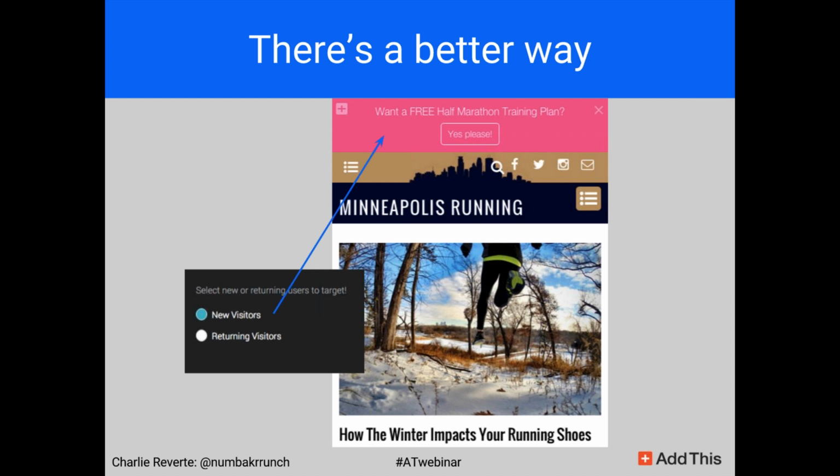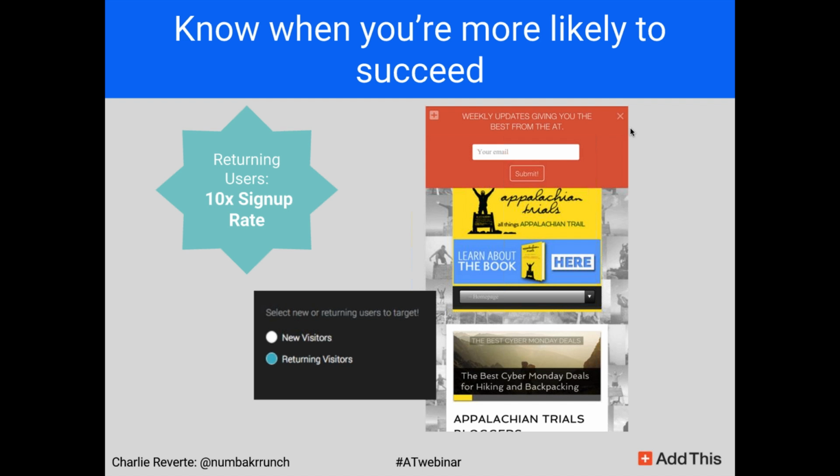We showed this example at the beginning. We definitely don't feel that you should be slamming the door on someone when they first visit and trying to take an email address from them before they're ready. What you should do for new visitors is offer some value first. Here's a more subtle way, this pink header bar, of offering some value: a marathon training plan that really pertains to the interests of people who visit this site, and it's a common crowd-pleaser article.